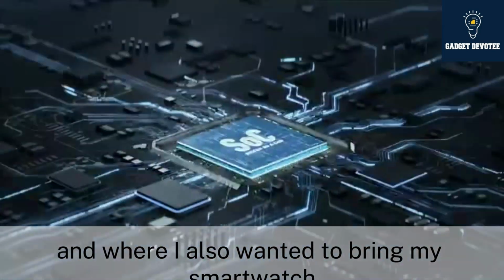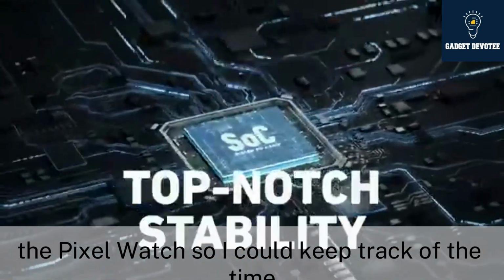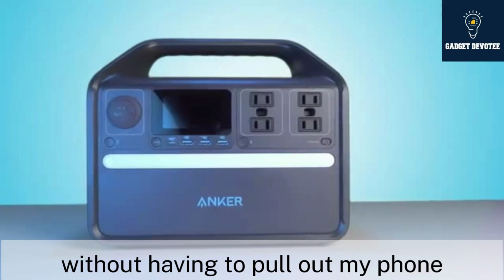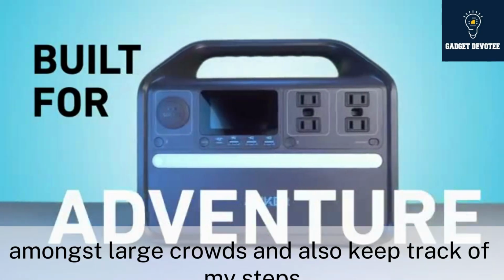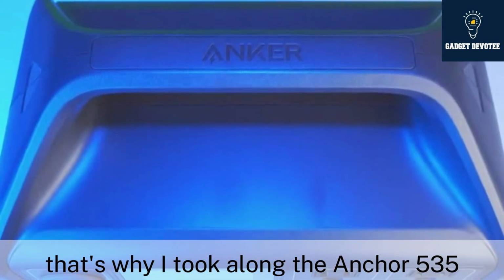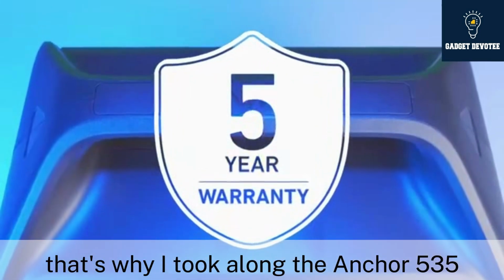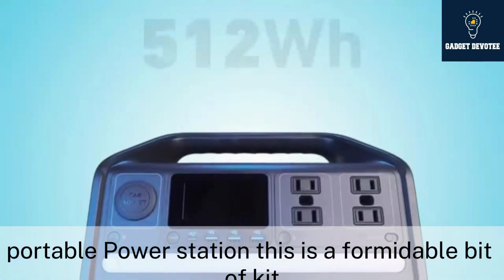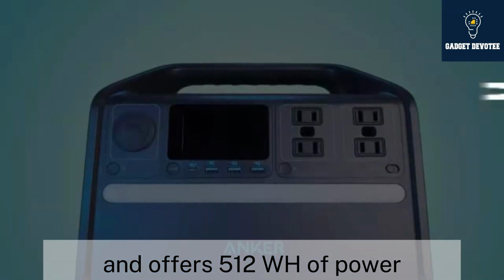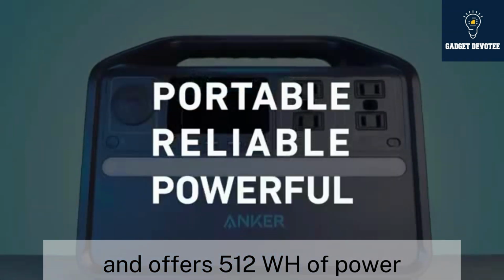I also wanted to bring my smartwatch, the Pixel Watch, so I could keep track of the time and get notifications without having to pull out my phone amongst large crowds, and also keep track of my steps. That's why I took along the Anker 535 Portable Power Station. This is a formidable bit of kit that you charge up at home and offers 512 Wh of power.